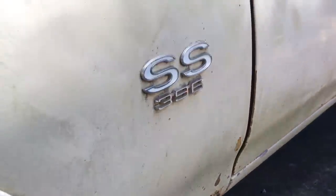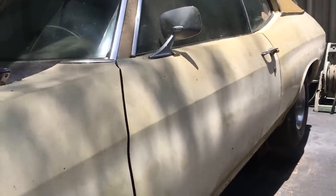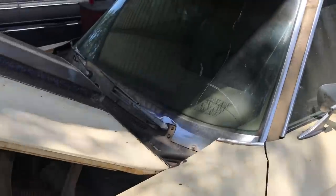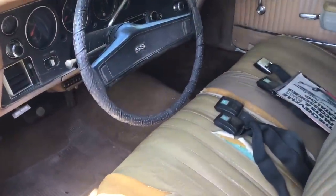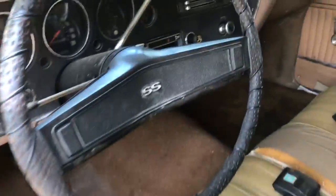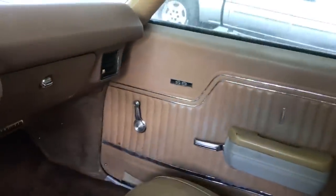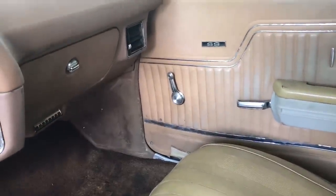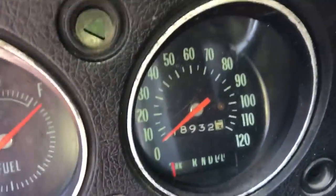We have some rust at the bottom of the fenders. Very little, not that much. The doors seem to have virtually 0 rust. And let's go into the driver's side. Sun is putting out a glare. Please forgive the glare. And you can see the bench seat, saddle interior, air conditioning, automatic, super sport on the column.